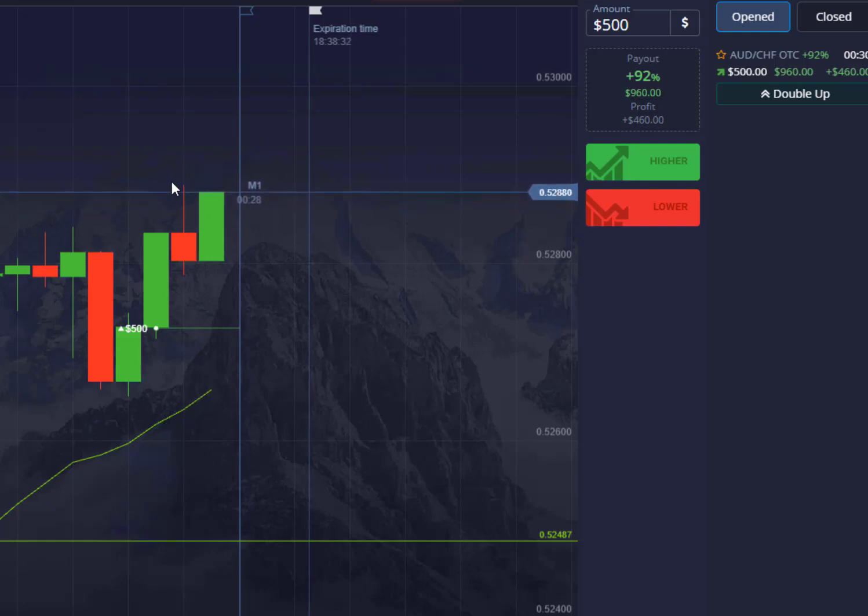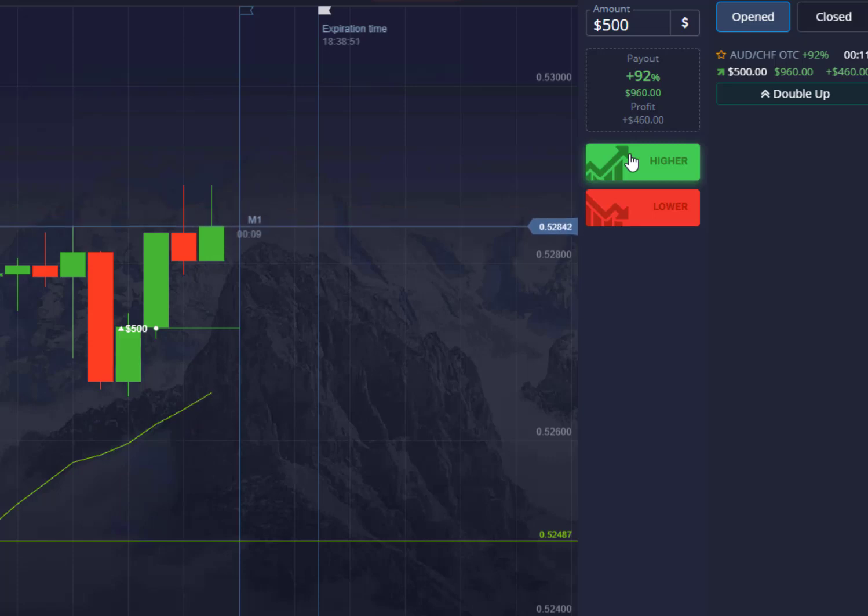31 seconds and we're pushing. But I ain't gonna make the mistake that I made right here. I'm gonna wait till it breaks above this area. 22 seconds. And also I like to wait till it's like 10 seconds left. Okay, here we go though. Here it comes. 14 seconds. Definitely should have this win in the bag.